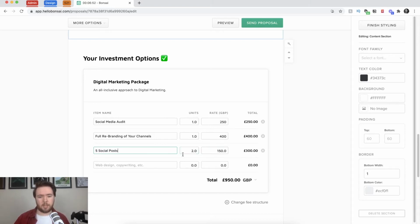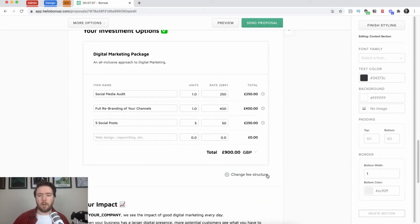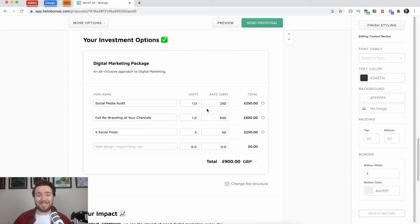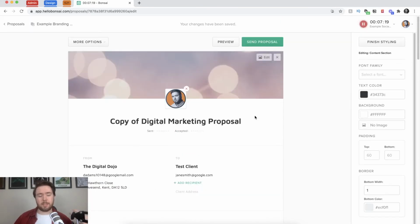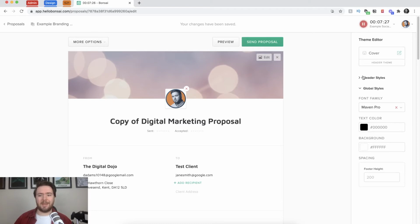And we're going to say there's 5, and each one is going to be worth £50. Auto calculates to 250, and there we go, £900. And that's in pounds. So this is going to go to the client, and they're going to see this really slick proposal that you've designed, that you've mocked up, you've added elements to, you've added images to. And you have a batch of basically templates that you can use to very quickly deliver that best-in-class service.